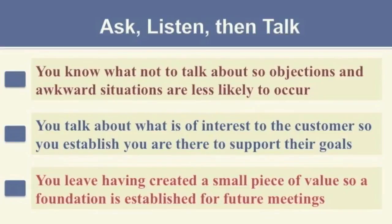Why does ask, listen, then talk work? Several reasons. First, you know what not to talk about, so objections and awkward situations are less likely to occur. Second, you talk about what is of interest to the customer, so you establish you're there to support their business. Third, you leave having created a small piece of value, so a solid foundation is established for future meetings.